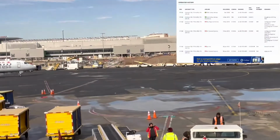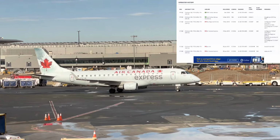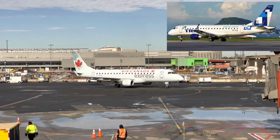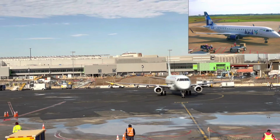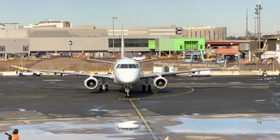Now, here's the Air Canada E175 we'll be flying today. Registration Charlie Foxtrot Uniform Juliet Echo. This particular aircraft started its life out with Trip Airlines in December of 2009. It then made its way to Oslo, and in 2015 made its way to Air Canada, where it operated under Sky Regional, and then Jazz.